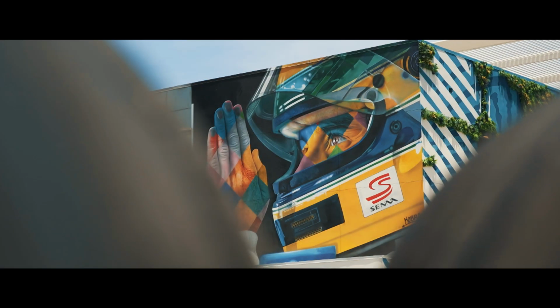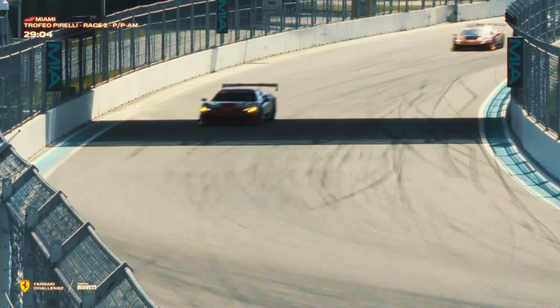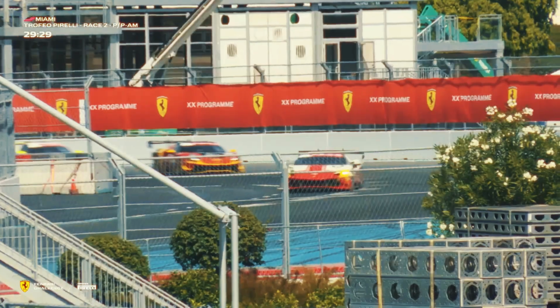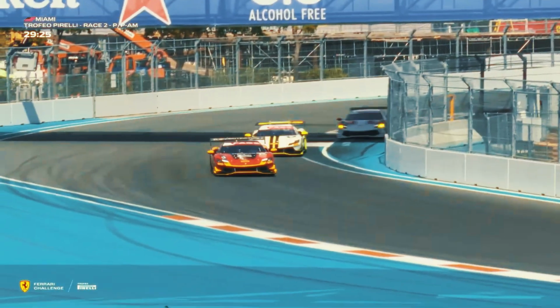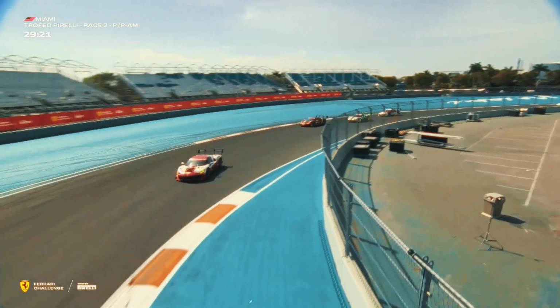Medler's managed to get through to P2. Impressive start from Dylan Medler from P4 up to P2. Medler through. In amongst all of that, Roberto Farina was looking up the inside. We could see Kaminsky on the run to the second corner. Kaminsky is down into P3, but Medler has got 2 positions and gets himself right where he needs to be, up behind his rival Massimo Perina.